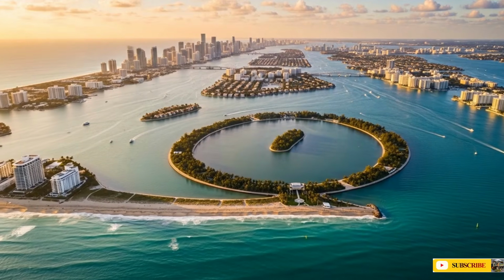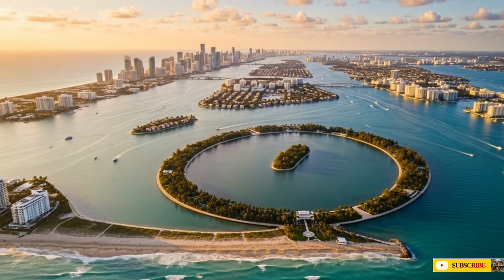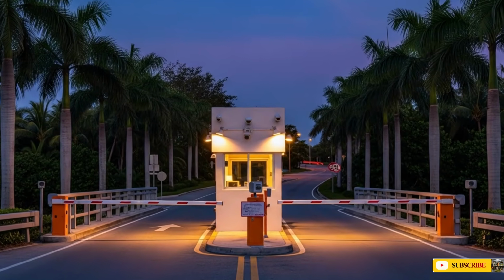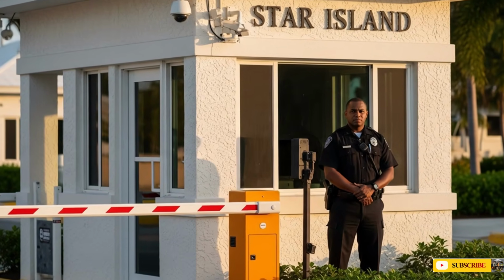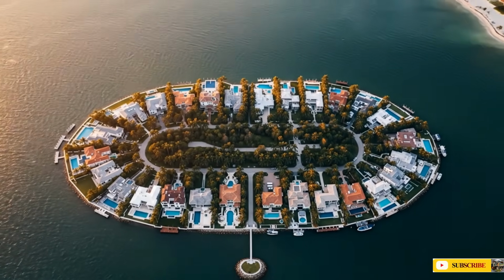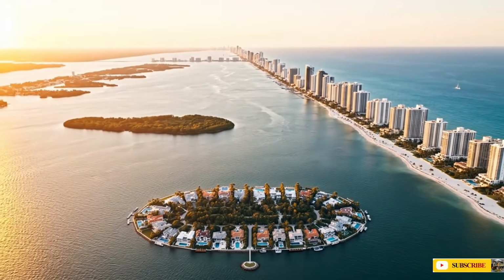There's a zip code in Miami Beach that most people don't know exists. No public access, no walk-ins, no exceptions. One road in, one road out, and a guardhouse that has turned away everyone who didn't belong. This is Star Island, and right now, we are going inside the most expensive compound ever listed on this island.